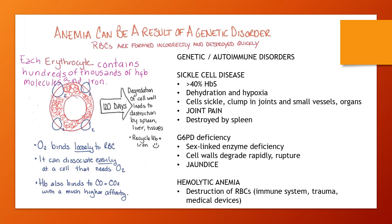Another disorder is the G6PD deficiency anemia. And this is also common to patients with African or Middle Eastern descent. It is an X-linked recessive disorder expressed in males and mild partial expression in female carriers. G6PD is an enzyme that stabilizes the cell membrane, and when people with this deficiency first create red blood cells, there is some in the red blood cells, so the cell is okay at first.